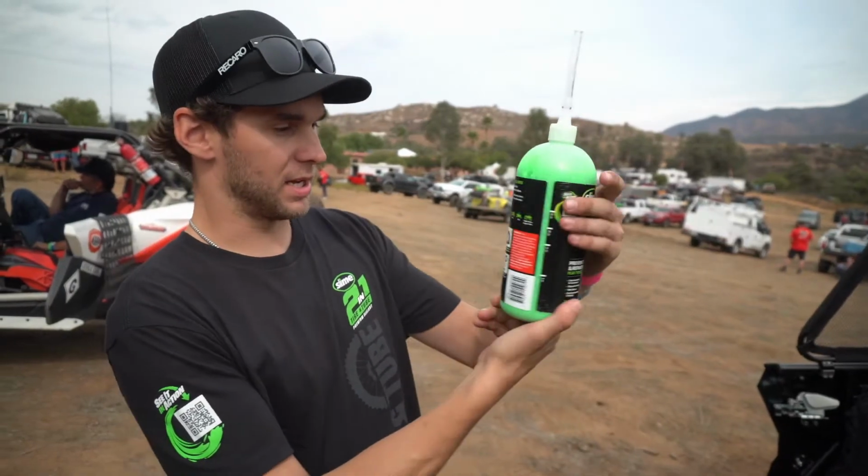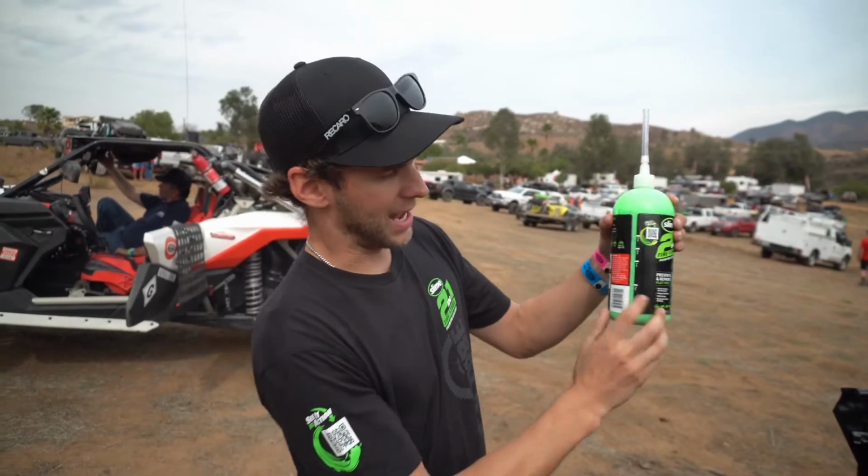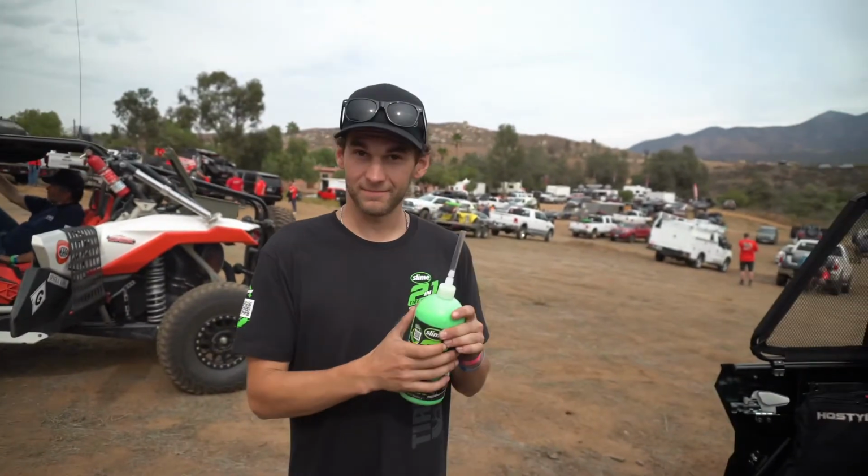So I'm about to put, it says right here, for side-by-side it's 24 ounces. So it's got this handy little label here. So I'm just gonna juice it all down to there, move on to the next tire, and we're doing this in all four. And it's gonna save us.